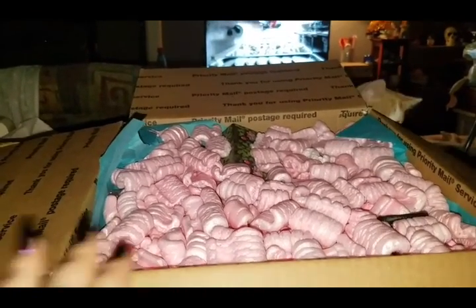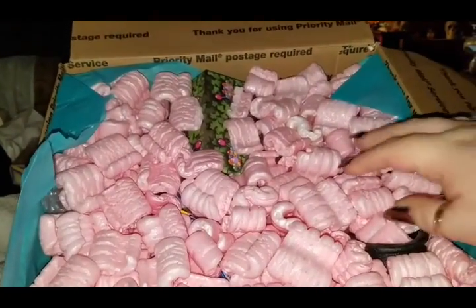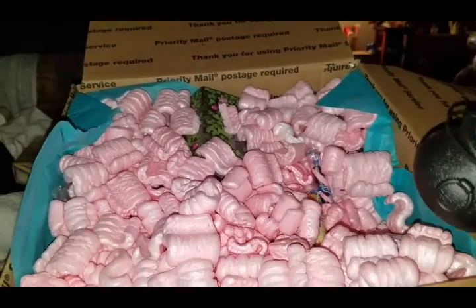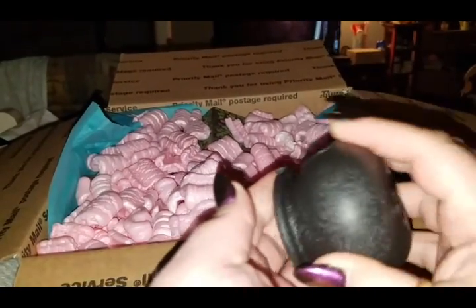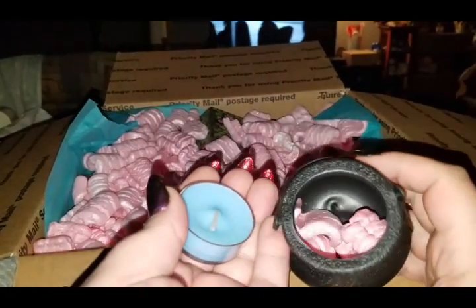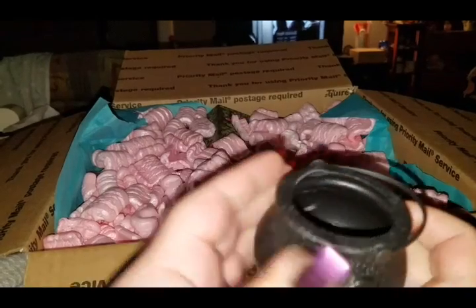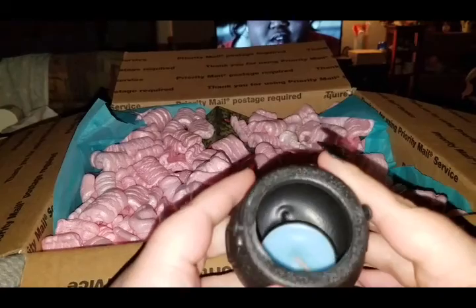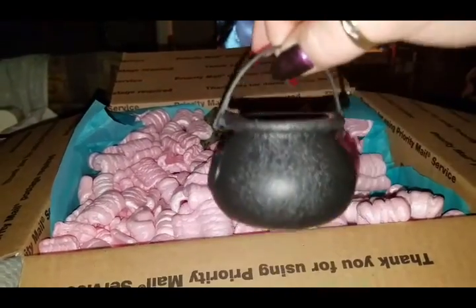Okay. So, we're going to go ahead and open this up and see what kind of goodies she sent. Right off the rip, I see what looks like a cauldron. Oh my god, that is so adorable. Oh, and I see candy. Oh, the way to a fat chick's heart, candy. Oh, okay. So you put the little tea light inside here. That is so friggin' cute. I'm never going to light it, though. I'm actually just going to leave it like that and hang my cauldron.